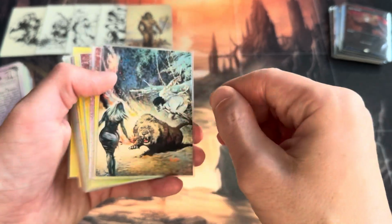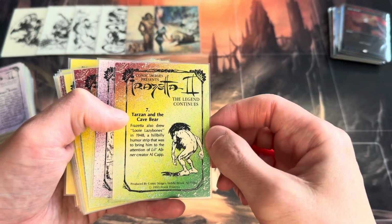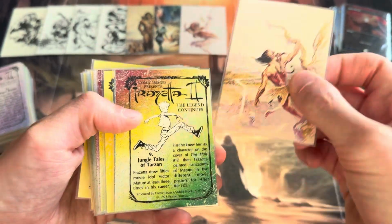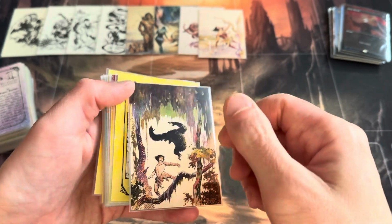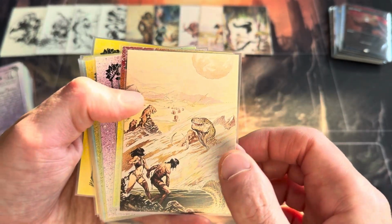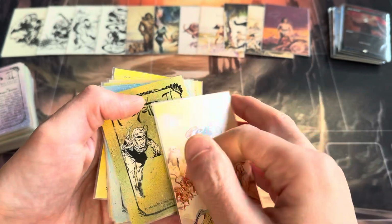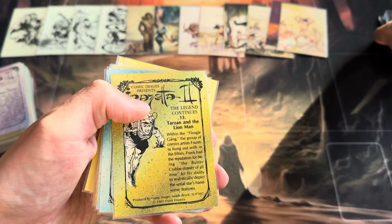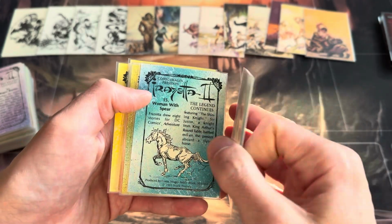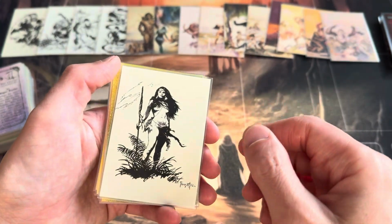This talks about Judy of the Jungle. He drew some women. She's with the lion here in the Tarzan story. That's just cool. Here's Tarzan with a bear. The Lost Empire. More Tarzan imagery. Jungle Tales of Tarzan, card number 9. Land of Terror. Tarzan in the City of Gold. Here's Tarzan the Invincible. Tarzan the Lion Man. Son of Tarzan. Some apes. This might be the last one. Here we have Woman with Spear. There we go.